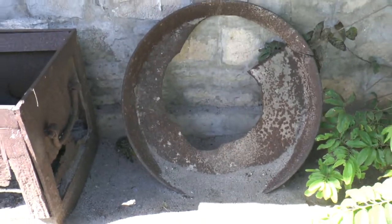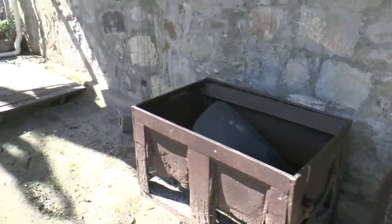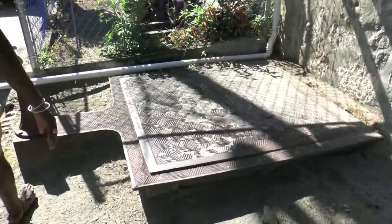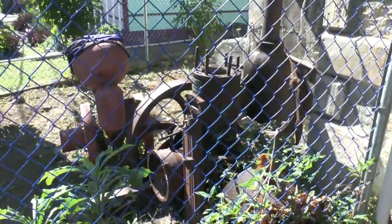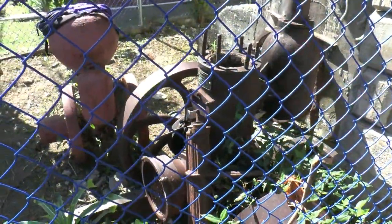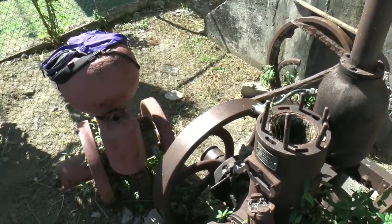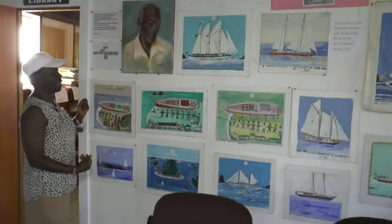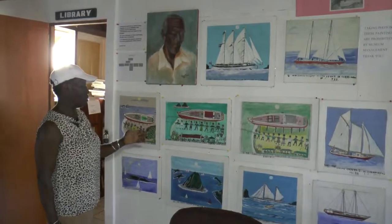Where the museum is located presently was the old cotton ginnery. Parts from the ginnery are still visible. And that's the scale for weighing the big bales of cotton to send to Trinidad. That's the engine, and that's the boiler for the sugar. Canute Callis, the father of Miss Alexander, was a self-taught painter and violinist. She showed us some of his paintings.